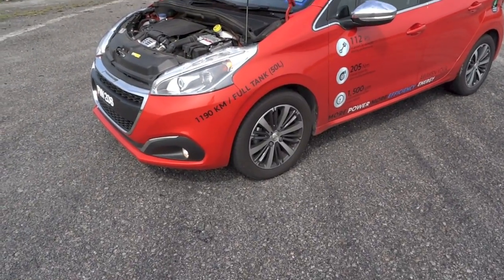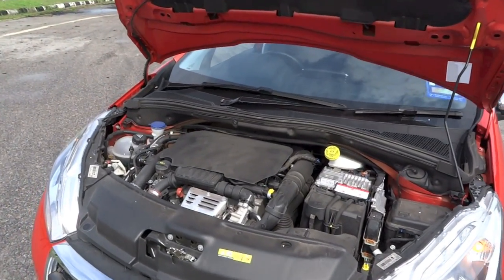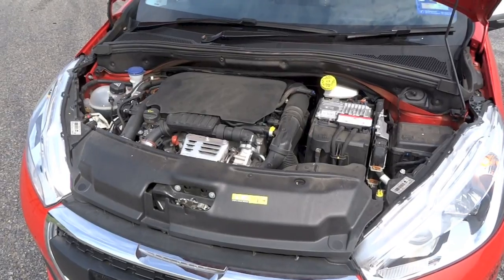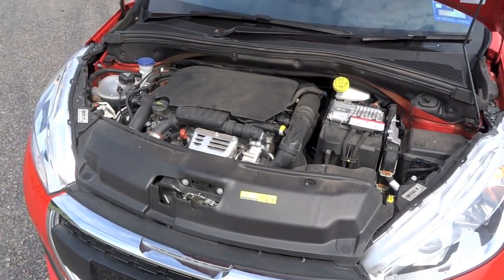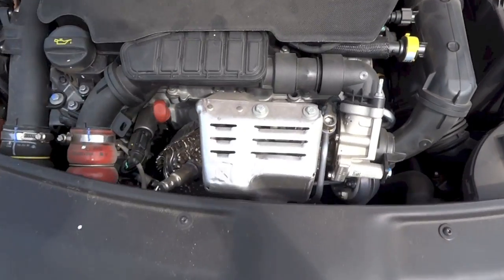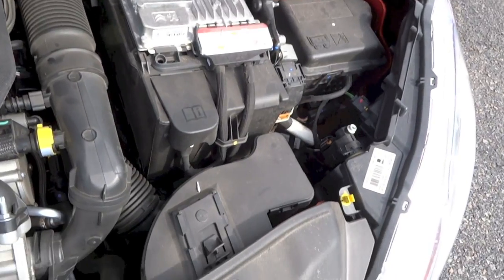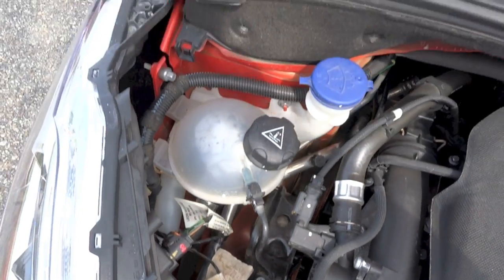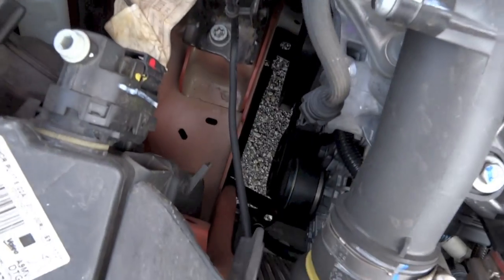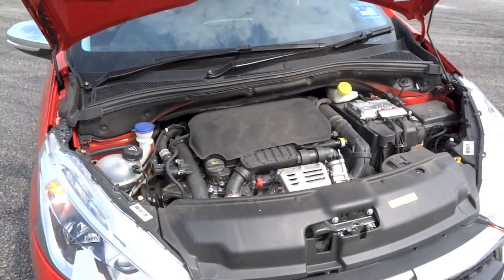The heart of the 208 PureTech is a 1.2 litre, dual overhead cams, 12 valves, turbocharged inline-3 petrol engine with variable valve timing and direct injection. This engine produces 110 horsepower at 5500 RPM and 205 Nm of torque from 1500 RPM. 0 to 100 km per hour takes 9.8 seconds and the top speed is 190 km per hour.